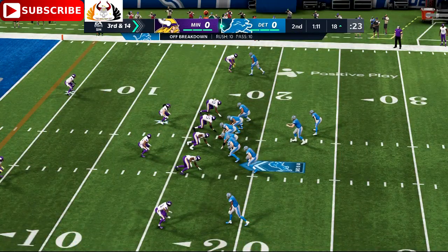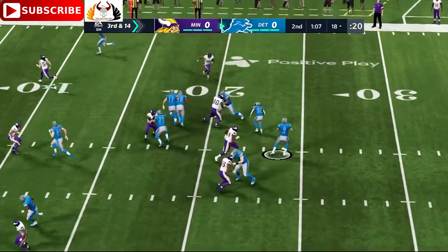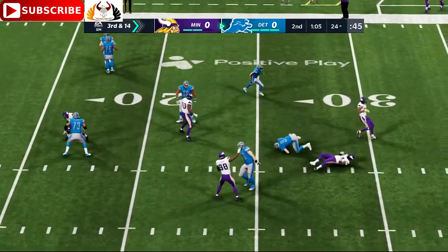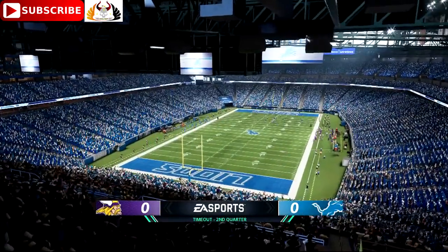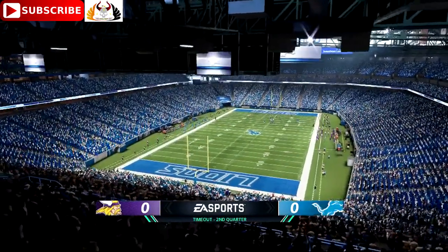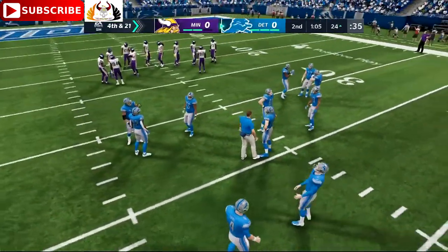And now what he's trying to do is use his body to keep the defender away from the football and get the quarterback a really nice target. And he's going to go down. He's sacked back at the 24. The Vikings going to signal for their first of their timeouts. So as they take it over, we step aside.